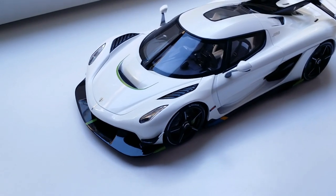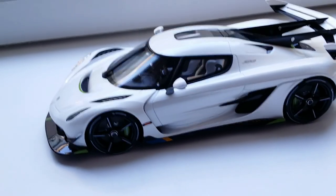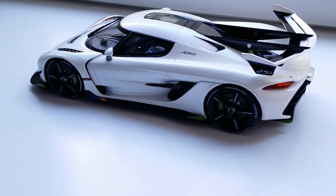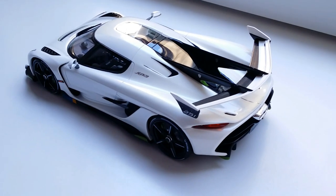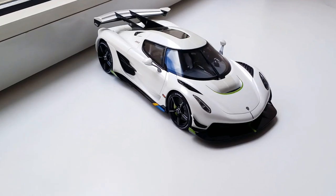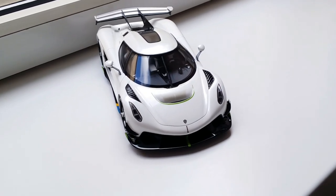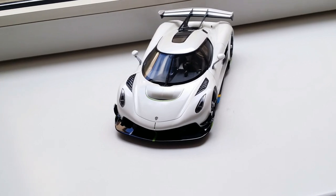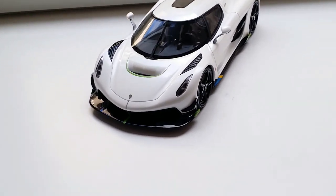So overall, the car looks fantastic, right? If you have no problems collecting sealed resin where nothing opens, it looks great. It has the perfect ride height, all the proportions, it's got everything. Until you realize one huge error. The Jesko is supposed to be a hypercar. And what do hypercars have? Carbon fiber. Where is the carbon fiber?